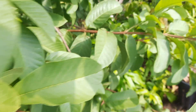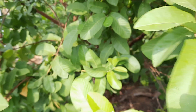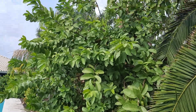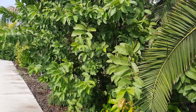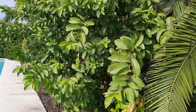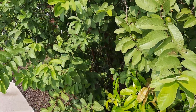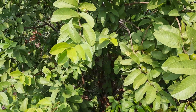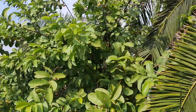Absolutely packed full of fruit, these guava trees, and they're not that big either. Let me pan back on this one. I hear a lot of complaints, you know, "I've had my guava tree 5 years and there's no fruit on it." And I'm telling you what you guys are doing wrong. It comes down to the amount of water that you're giving them and the amount of food. We give these guys compost at least once every 3 months, if not once a month.